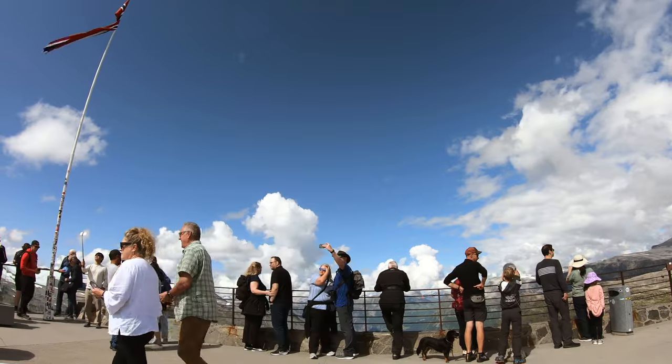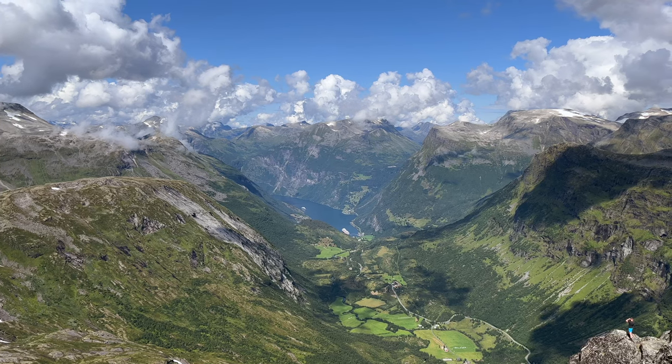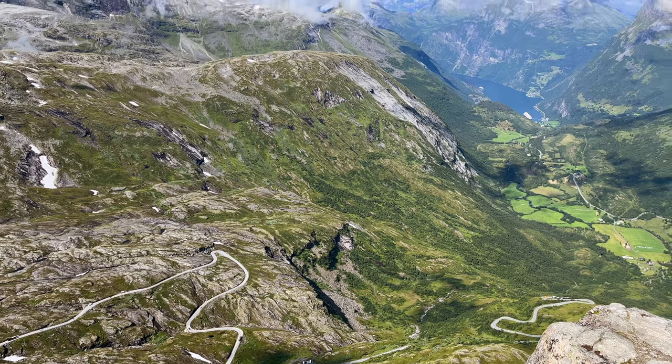Nevertheless, the views from the Dalsnibba viewing platform were stunning. Naturally, the near-perfect weather helped to see across the mountain peak range and all the way down to the Geirangerfjord.